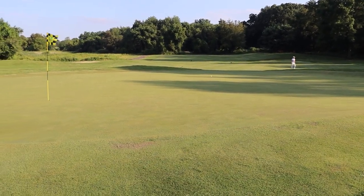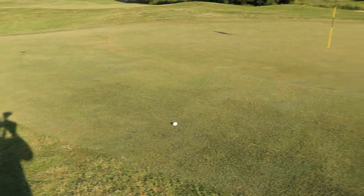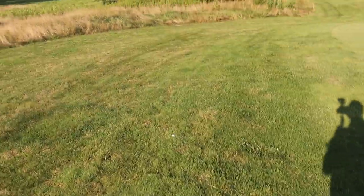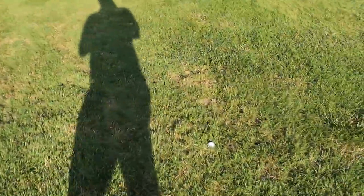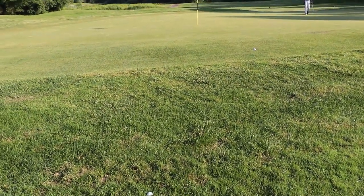This looks pretty good here. Sit just a little bit. Not terrible, he's got that look for par now. Let's see if the boys can do something. I'm right here, gonna try and chip it in or something like that and keep my score somewhat reasonable.